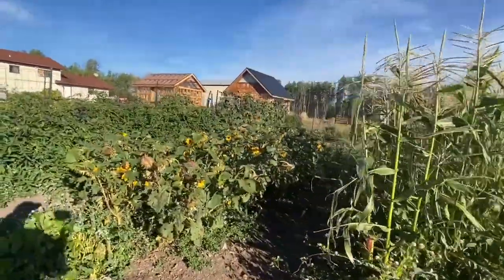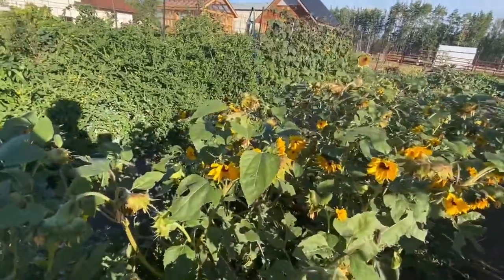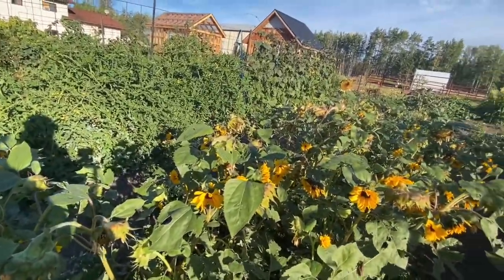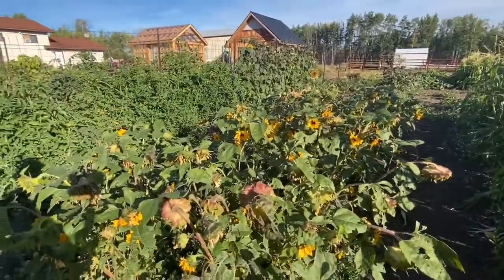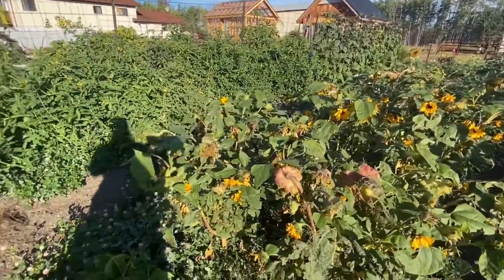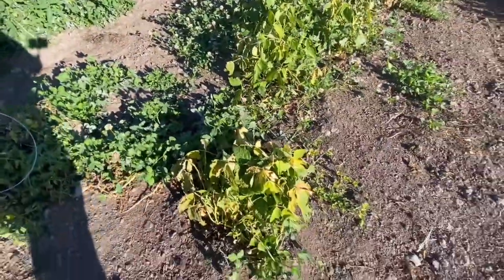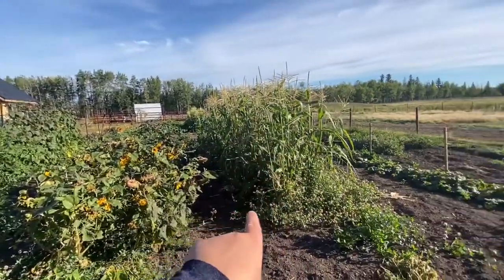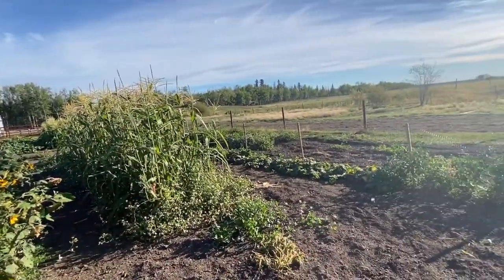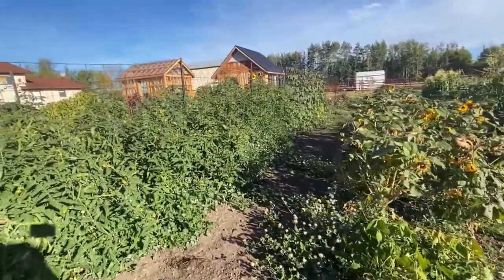The sunflowers are basically done, which they got frost, and so it's really strange how some plants were affected by frost. Like my beans, they got frosted. The beans got frosted and the sunflowers got frosted. The corn was okay. Cucumbers got frosted. Peas were okay. Like, just certain ones are a little bit tougher, I guess.